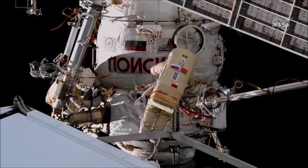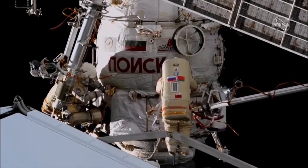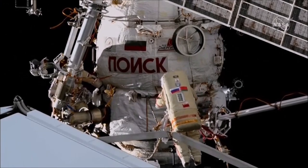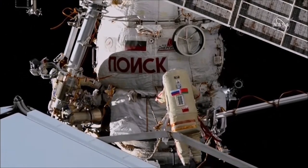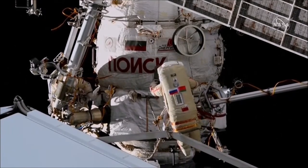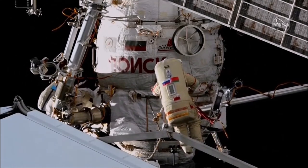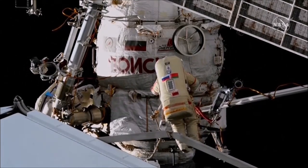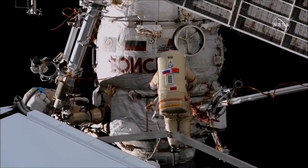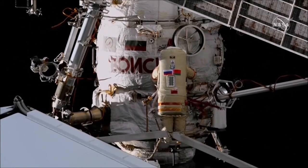So, Oleg, basically one of the hooks is secured on the handle that's at the grapple fixture. Yes, correct. And then the second one should go through the adapter handle and should then be secured on the foot restraint bracket. Copy that. Okay, great. And that's in work. Oleg, and then please start translating towards the EV hatch. Denis, how is it going?